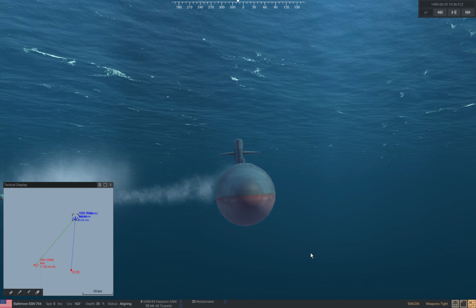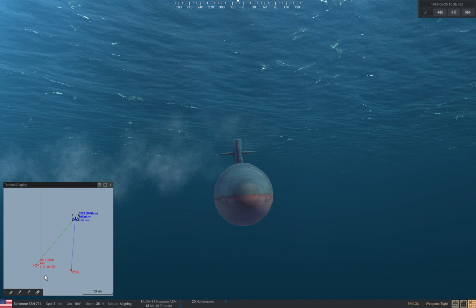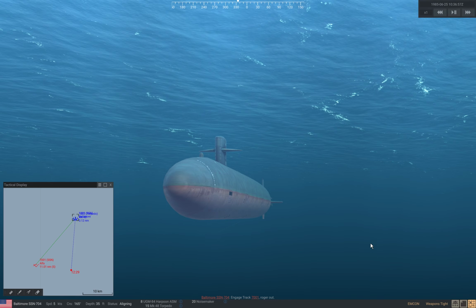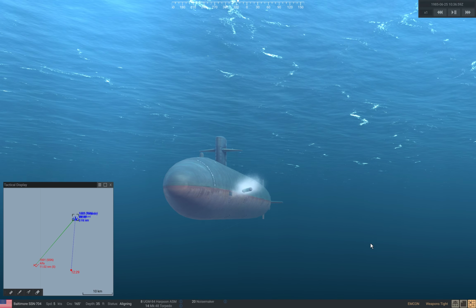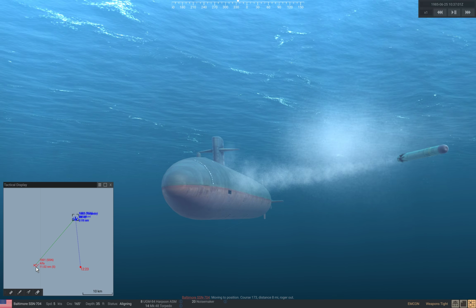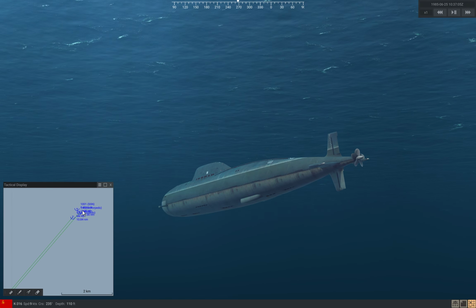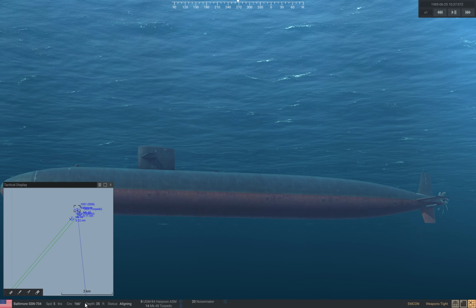Track 700. Launch torpedo two. Aye, sir. Track 700. Torpedo two away, sir. Turn to course 173. Helm high. And we will go down to above the layer. Ping my depth. 270. Dive high.